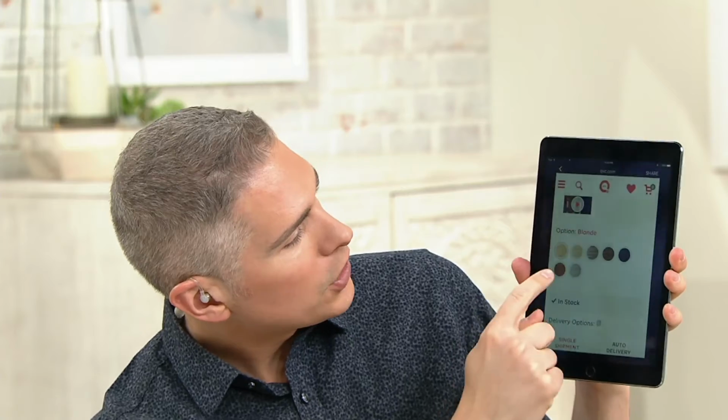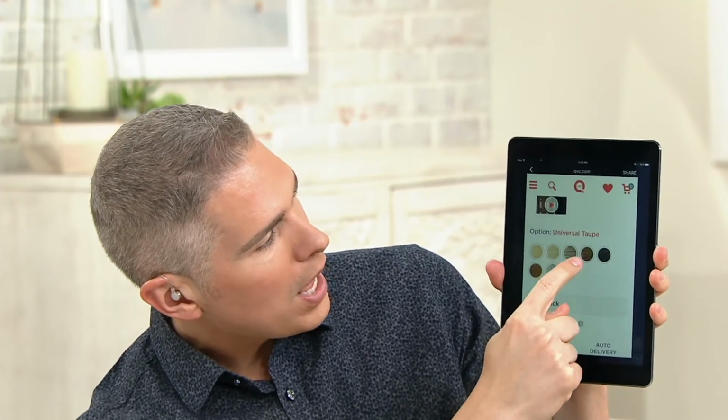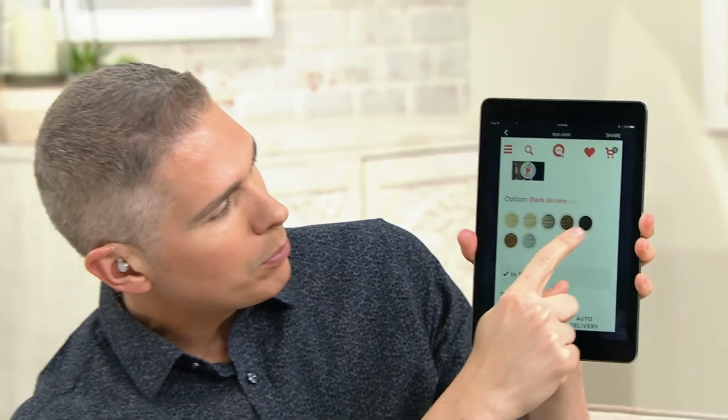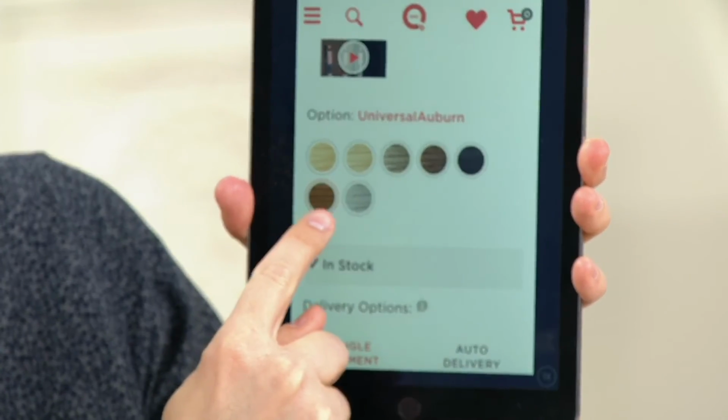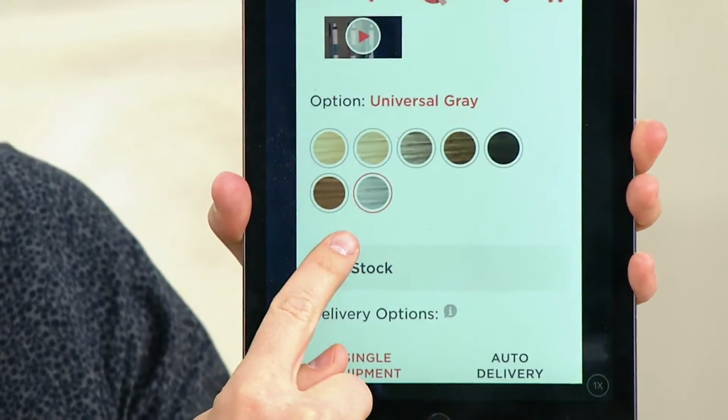Remember guys, if sold separately, $48. Here at Beauty IQ, $29. You're getting the Brow Power Skinny, Super Skinny, and then you're also getting that Brow Power Lift Duo here. I just want to show you really quickly, if you're going to beautyiq.com, there are the shades right over there. It starts out with blonde, warm blonde, universal taupe, medium brown, dark brown. Right over here, I've got universal auburn, and then last but not least, universal gray.